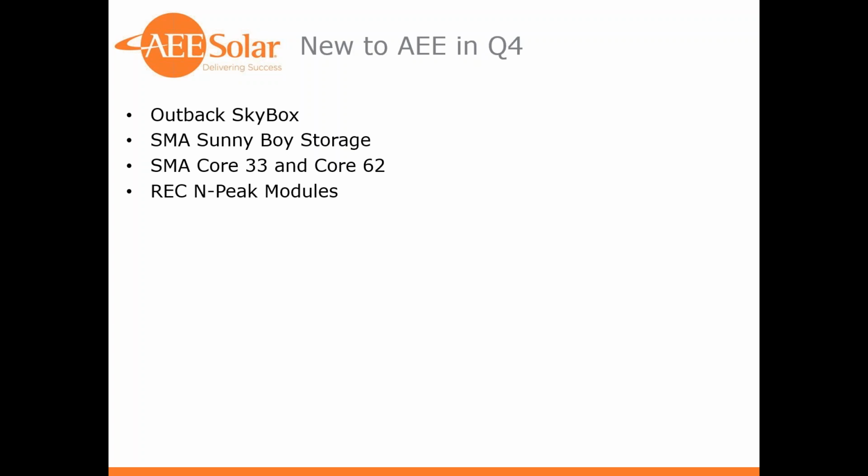SMA Sunny Boy Storage, got an update for you guys here. This is another product we've been eagerly awaiting, and it promises to target a pretty tricky application that has not had a lot of good solutions over the past couple of years. Want to speak to the SMA Core 33 and Core 62 commercial inverters and some of the equipment that you'll need to make that rapid shutdown compliant, but excited for those as well.